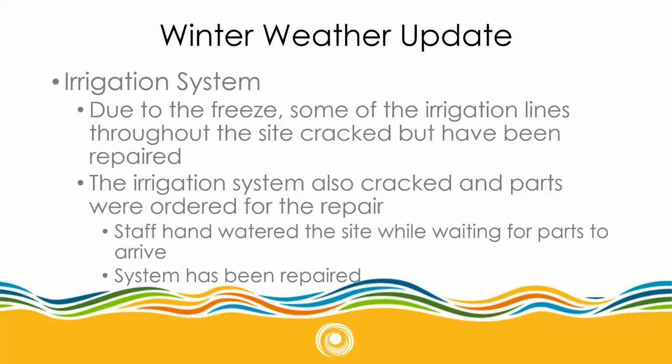The system itself, the brains of the operation, was also protected and covered, but with the low temperatures, it was just too long for it to handle without being really protected in an enclosed building. So that system has been repaired, but we also had to wait for parts for about a week in order to repair it. That's when, as I mentioned earlier, staff was out there watering all of our vegetation by hand for that first week once it started to warm up. But like I said, it has been working fine right now.